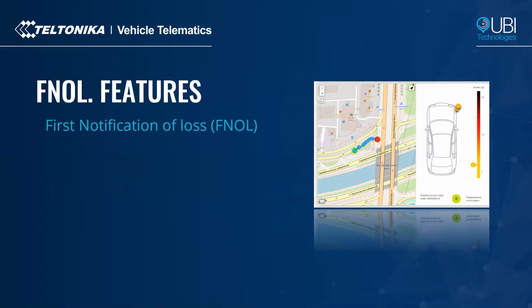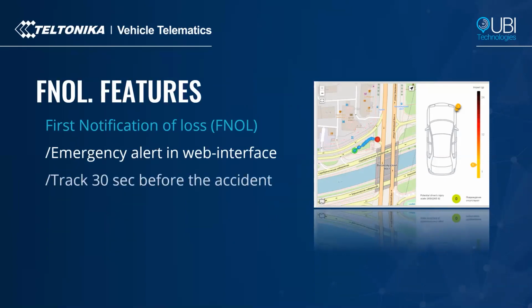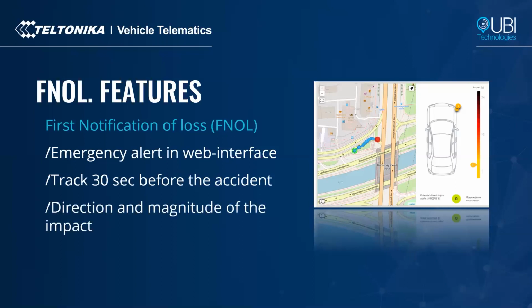It's called first notification of loss, and here is what happens when it starts. We see the emergency alert in the web interface, the track 30 seconds before the accident, and the directions and magnitude of the impact.